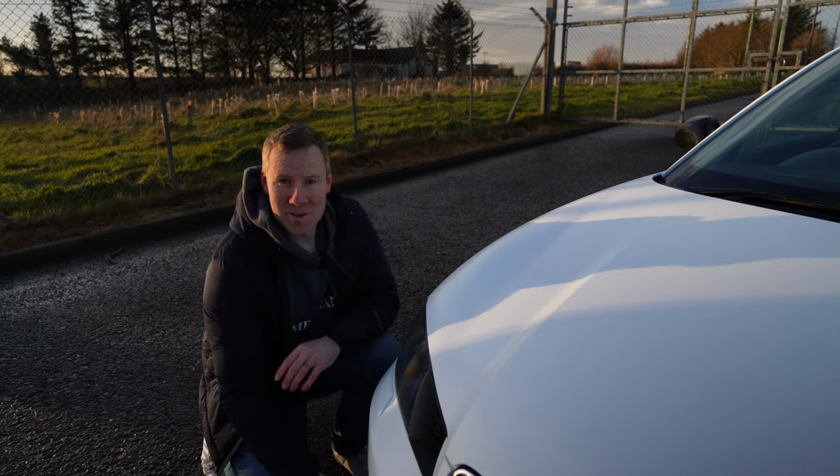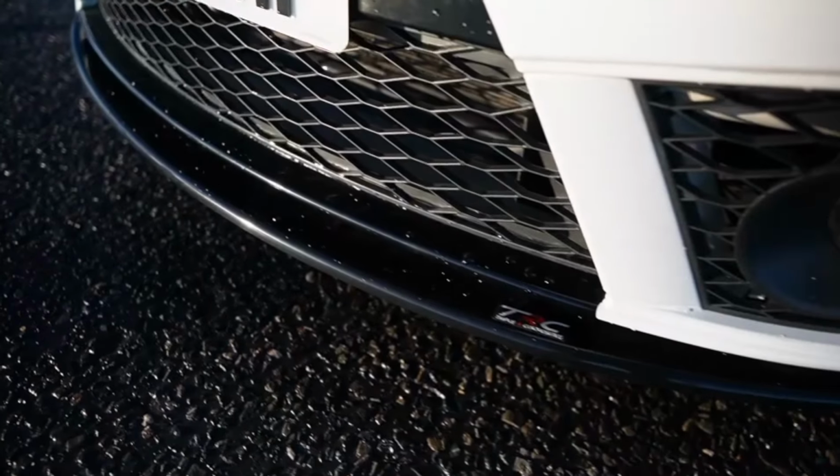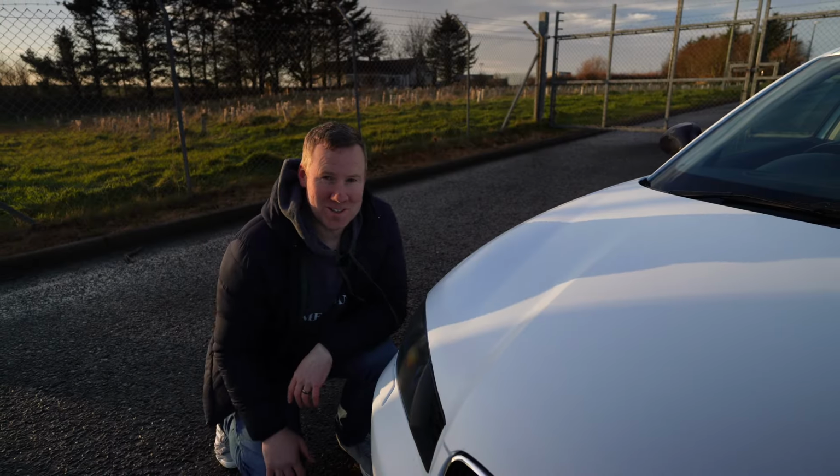So I've fitted plenty of front splitters over the years on previous cars, but I wouldn't say I'm an expert, and if you want to follow this procedure yourself, that's at your own risk.